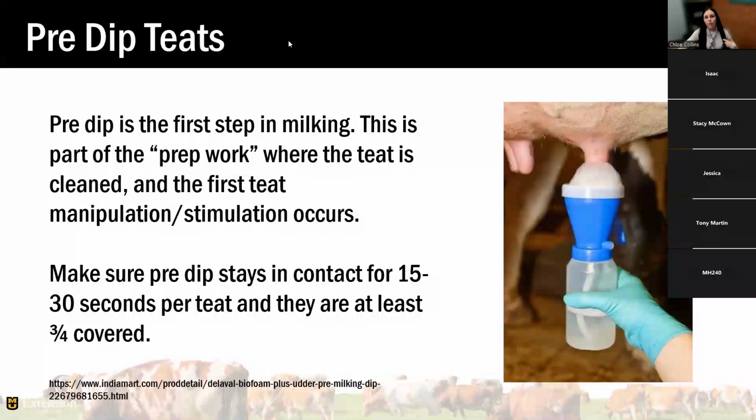Okay, so these are the basic procedures kind of summed up for us to go through. Again, if you have any questions or want me to expand on anything, just let me know.